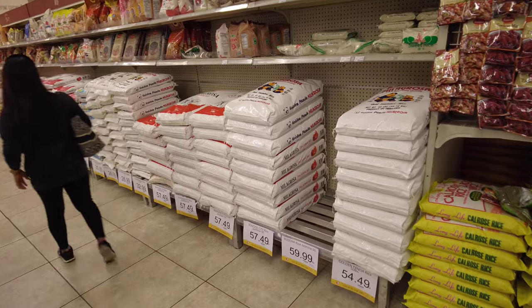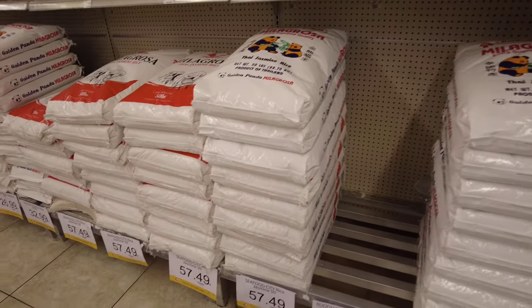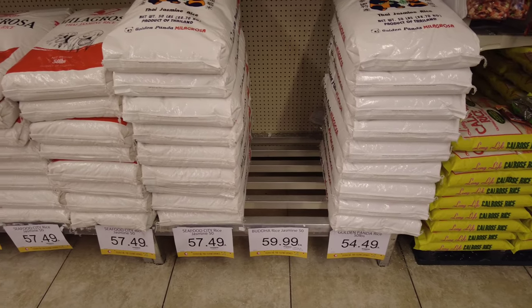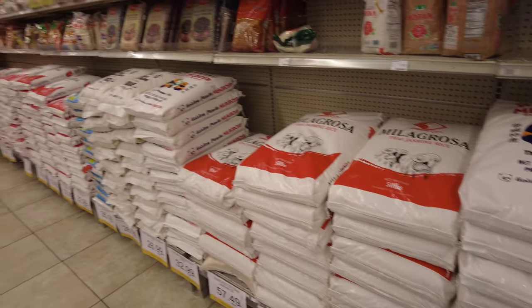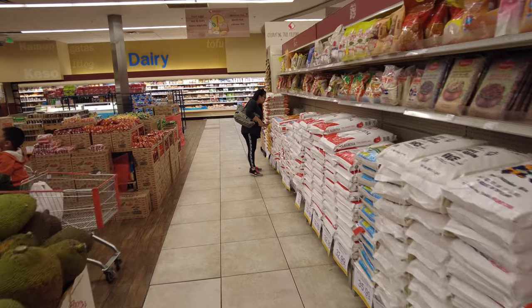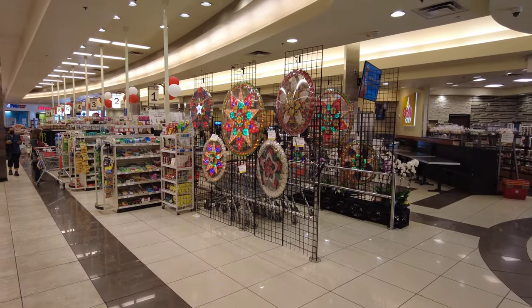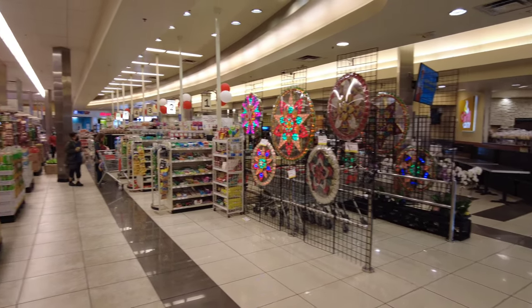All right, folks, this is the bulk rice. See the prices. Thai jasmine rice. There's that. The wife, he's looking at. Got some Christmas ornaments. Look pretty cool. Yeah.